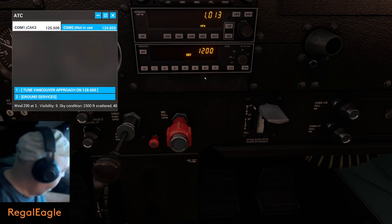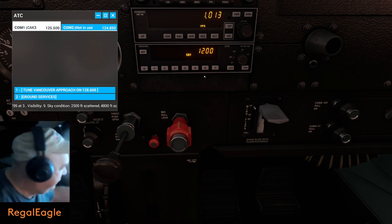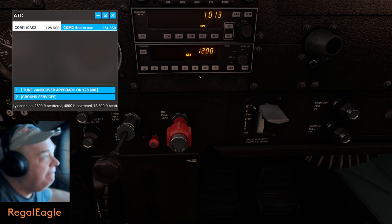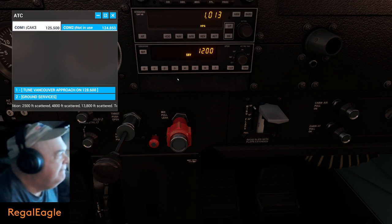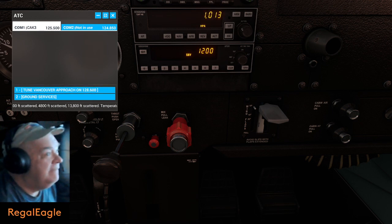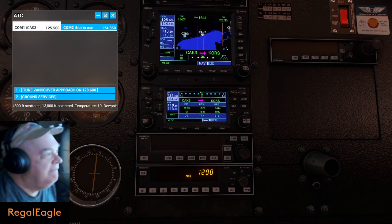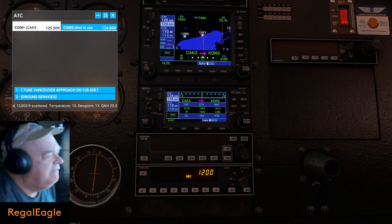Sky condition, 2,500 feet scattered, 4,800 feet scattered, 13,800 feet scattered. Temperature 19, dew point 13. QNH 29.91. Visual runway 27 in use. Landing and departing runway 27. VFR aircraft, say direction of flight. All aircraft read back hold short instructions. Advise controller on initial contact you have Alpha.